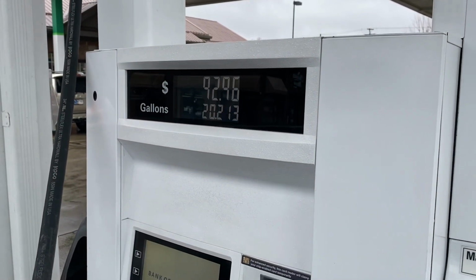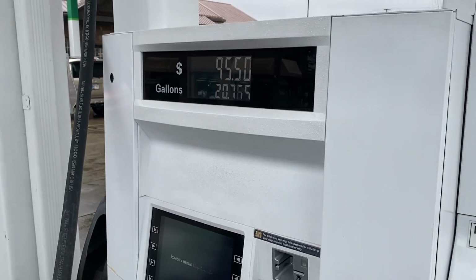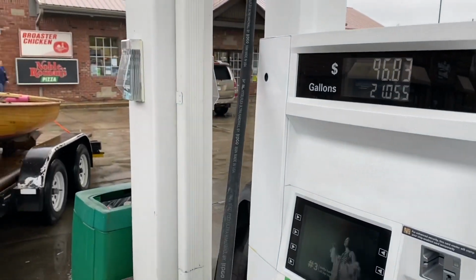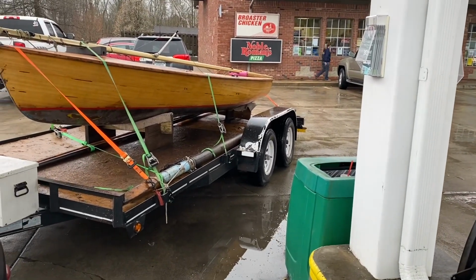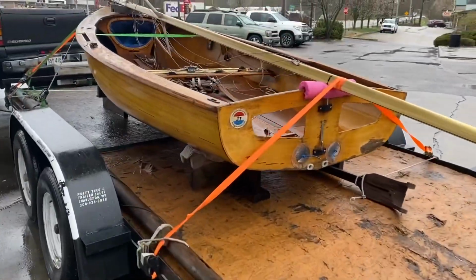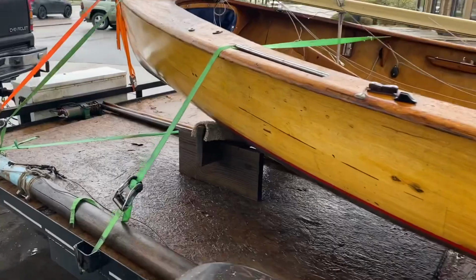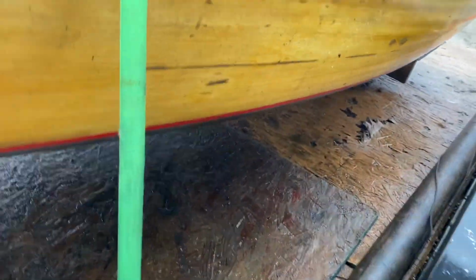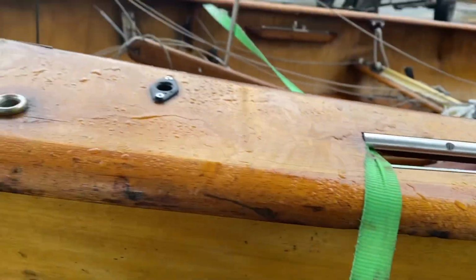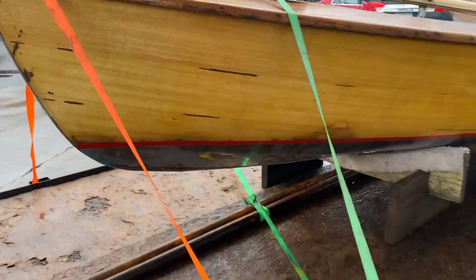Even cheap boats aren't cheap. Baby's got to eat though. She's doing really good. 19 miles to the gallon. I can't complain. Actually, 19.6. No complaints at all. Looks like it's riding really well. Straps are good. Tightened them up a little bit. We'll watch. Make sure we don't bust anything out. I think we're good.